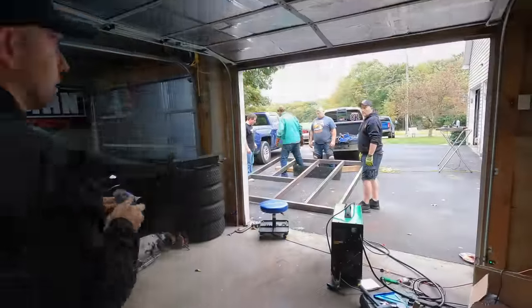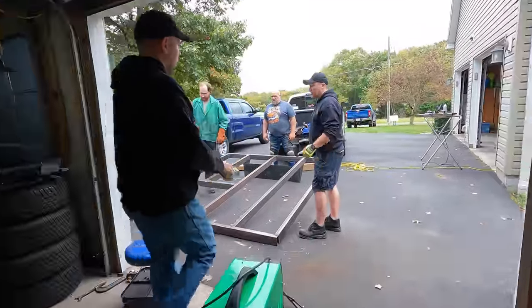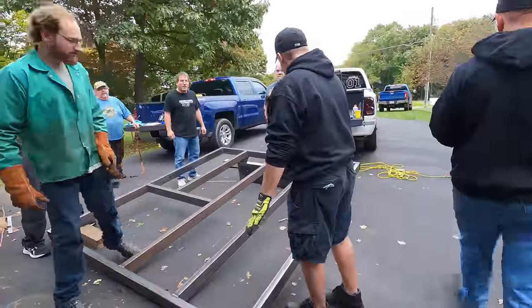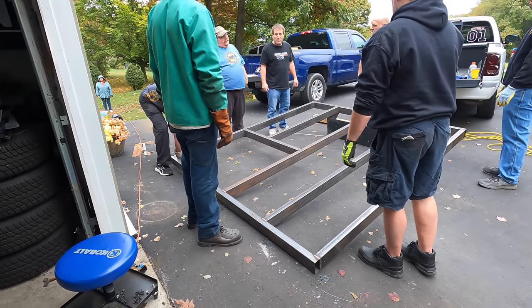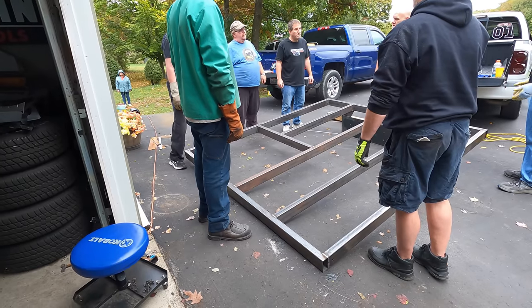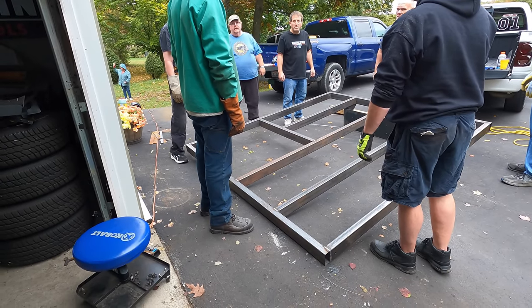Right, we're recording. All right. Everything's cleared in the trailer, right? We're good. Why don't you stand it up, put one corner on the hand truck, rock it up, let the hand truck take the weight, and just have a couple guys stabilize it. We have a hand truck. That's all right.